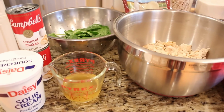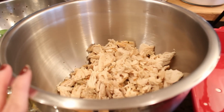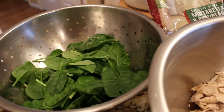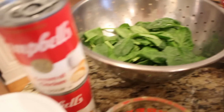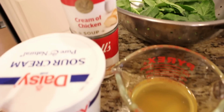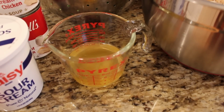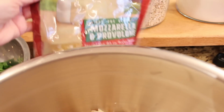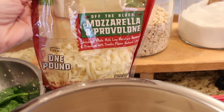I have all my ingredients here on my island. In this big bowl, I have all of the shredded and chopped cooked chicken. I have a really big handful of fresh washed spinach. I have my cream of chicken soup, my sour cream. I have about a half a cup of chicken broth just so I can get that consistency just right. And then I have, I would say, about a cup and a half of mozzarella and provolone.